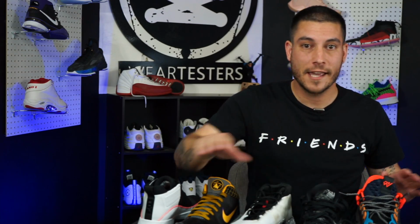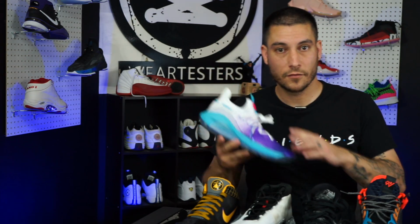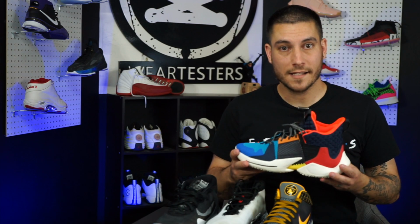Just to quickly recap, don't mess with these unless you want to roll your ankle. My personal top pick is the Curry 6. If you like stability, if that's the main thing that you're looking for besides traction, not a bad buy. The PG3s are awesome, brutal braking time, take that into consideration. The Why Not 02s, why not? These are awesome. Kobe 4 Protro, technically retro, but it's okay.